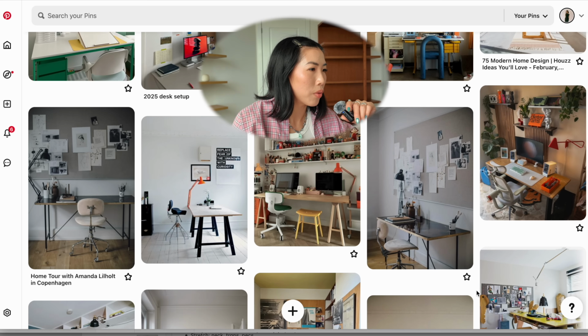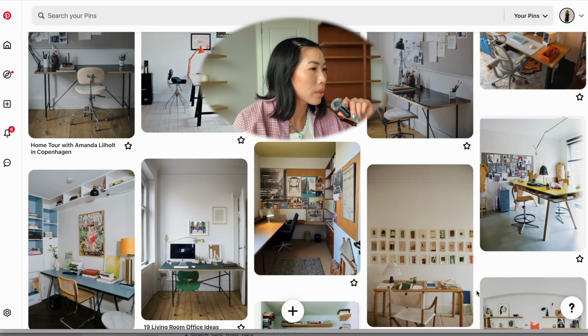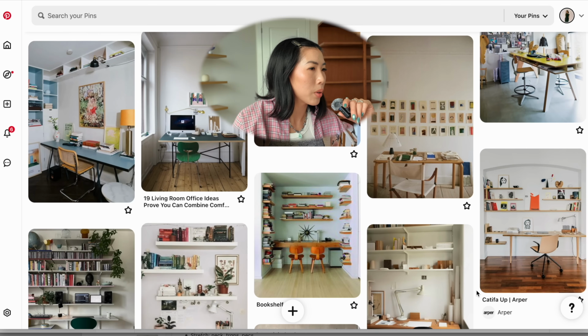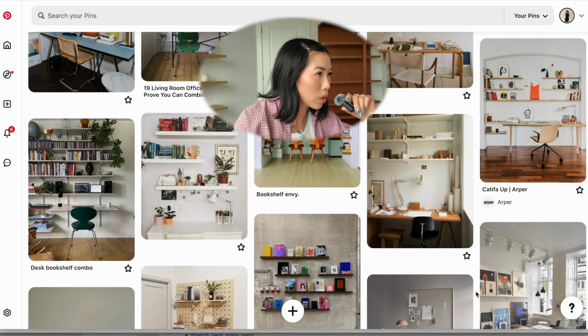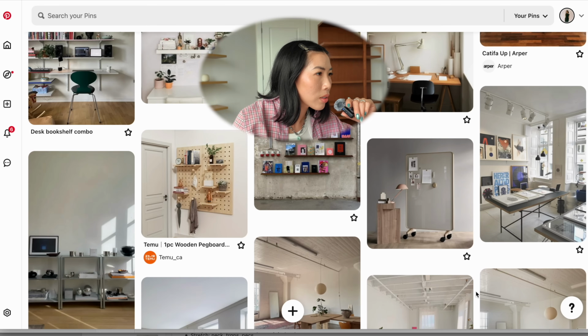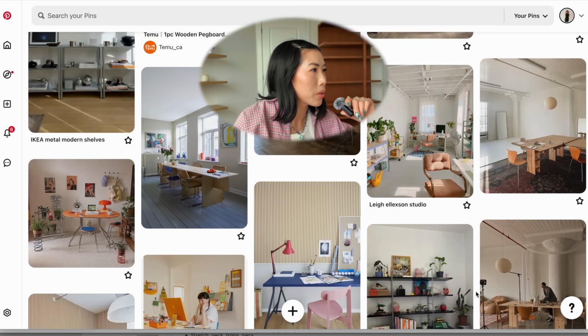I think overall the vibe that I'm getting is that these spaces feel very personal to the individual. I love how everything feels very clean and open, which is something that I definitely want to incorporate, but also very warm toned. I also love how personal this wall looks. It's a combination of wall art and a calendar and little trinkets. That's definitely something that I also want to incorporate as well.